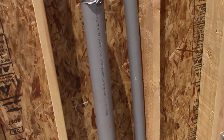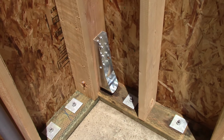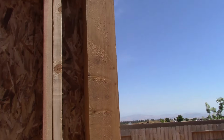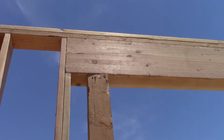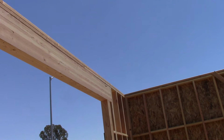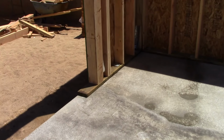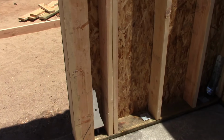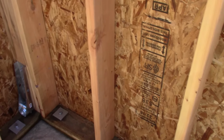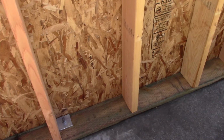Here's our 3-inch electrical where our box is going to be. Here's some more hold downs here. This is the front short walls, and there's our big 1 foot glulam beam, and that's a 10 foot high door opening, 16 feet wide. These short walls required two hold downs too, so we got two of them there. And then of course we have our stab bolts all the way around on the pressure treated base plate.